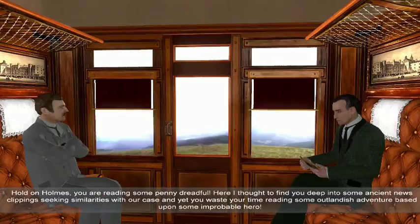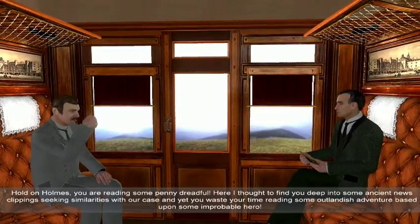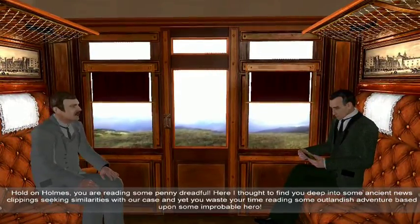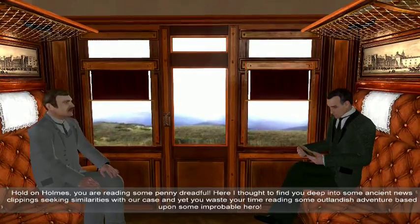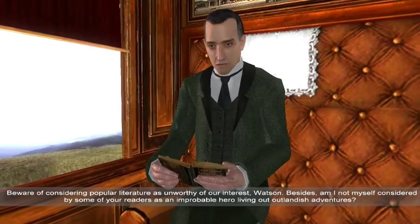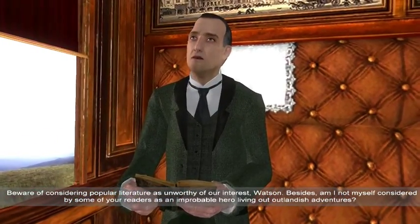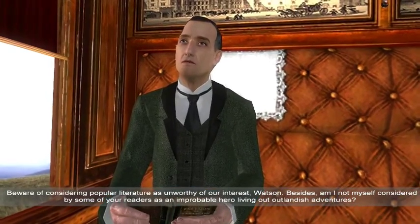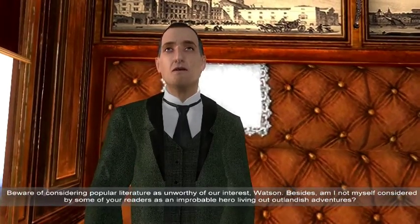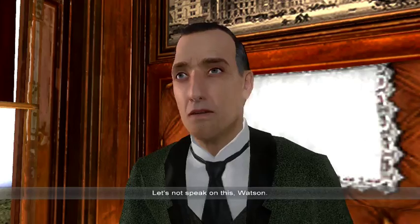Hold on, Holmes, you are reading some penny dreadful. Here I thought to find you deep in some ancient news clippings, seeking similarities with our case, and yet you waste your time reading some outlandish adventure based upon some improbable hero. He does that. Beware of considering popular literature as unworthy of our interest, Watson. Besides, am I not myself considered by some of your readers as an improbable hero living out outlandish adventures? Holmes, you go too far. Let's not speak on this, Watson.